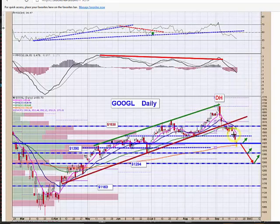Google, we talked about, this is a daily chart, not to mess with it. Look where it found support, right at the 200, and has bounced since. So that was a good commentary to not try to get too fancy with Google as it approached the 200.